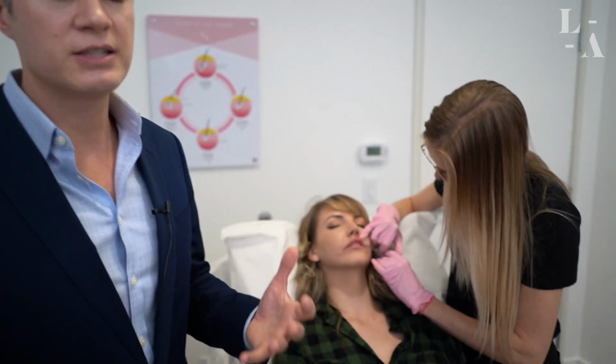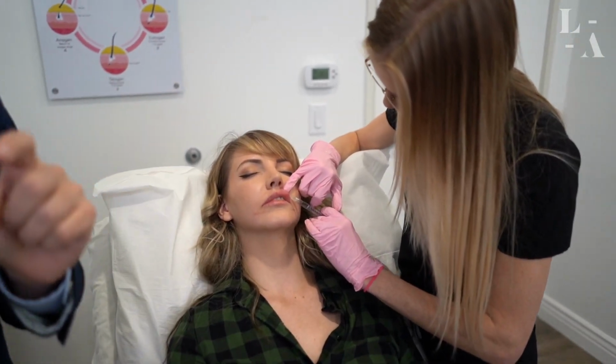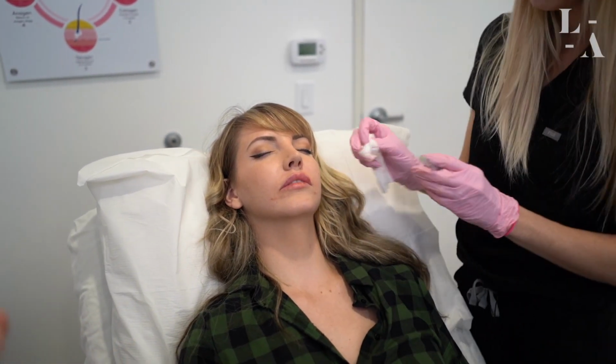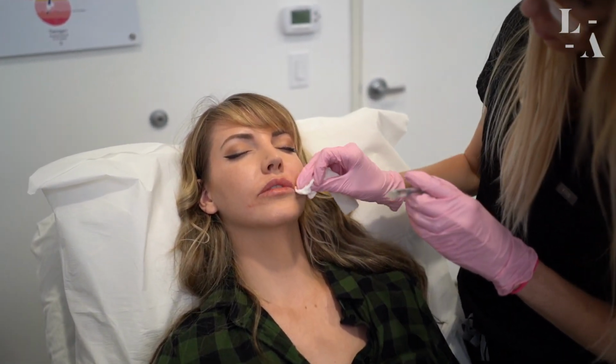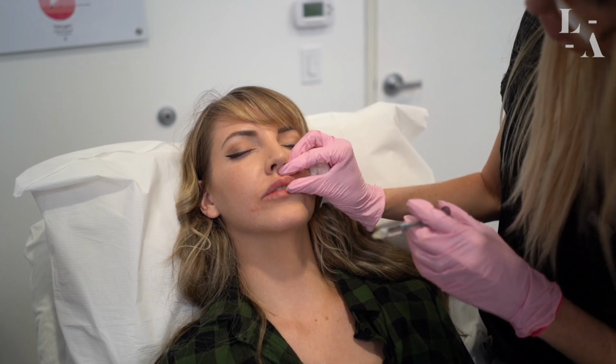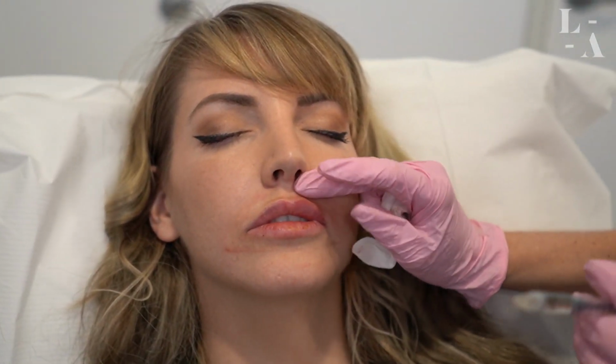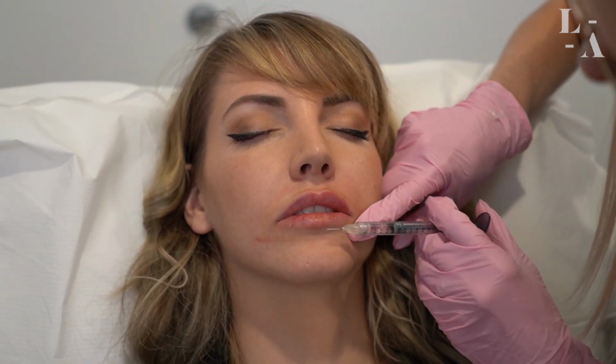And what does that mean? Let's get real tangible here. You want to massage that vermilion border, that line between the wet mucosal side of the lip and the dry side of the lip. Massage the Cupid's bow, which is the little downturn right in the center of the lip. You want to massage, in general, just the upper lip and lower lip in a medial direction, meaning toward the midline of your face.